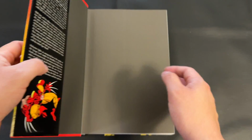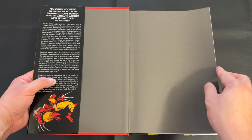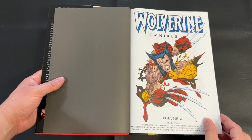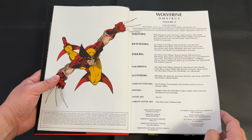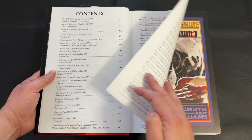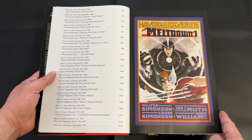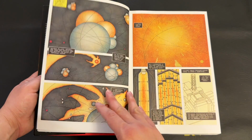I've read a good bulk of it. It's just a matter of finally finishing it up, because I can't wait to get into the later solo Wolverine stuff. But what we have in this book is really fun. We have a lot of almost small graphic novels that kind of showcase Wolverine. We have these little mini-series events, and then we have kind of his solo series or his appearances, and I think Marvel Comics Presents. But we have a ton of Wolverine stuff.